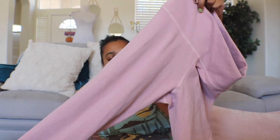I really like this pink. It's like a dusty pink. This is super pretty. Absolutely love this pink. The logo's still intact. So they're in great condition.